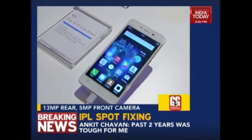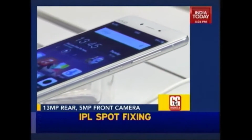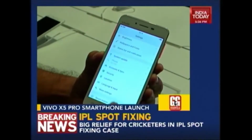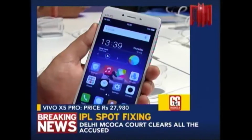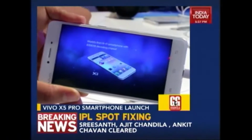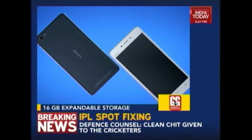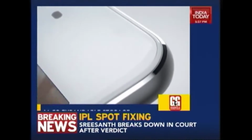The X5 Pro sports a 5.2-inch 1080p Super AMOLED display which is covered by a 2.5D curved Gorilla Glass. It is powered by a 64-bit Snapdragon 615 chipset and an octa-core processor alongside 2GB RAM. There's 16GB internal storage that can be expanded via microSD card. The dual SIM device runs on Android 5.0 Lollipop based Fun Touch OS 2.1 and comes with a 2300 mAh battery as well as 4G LTE support.